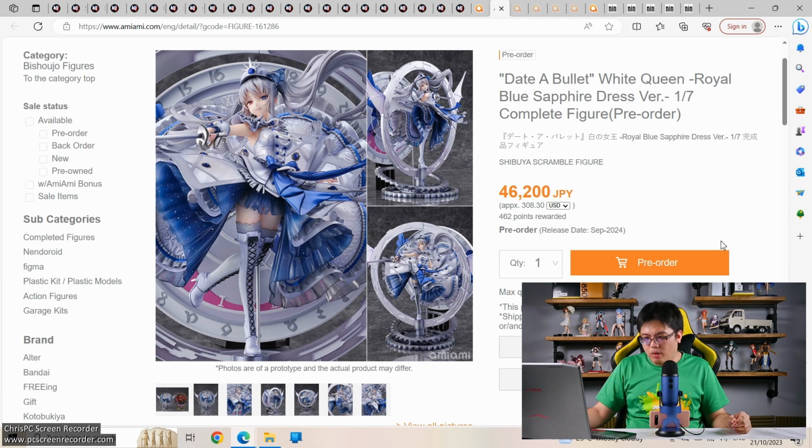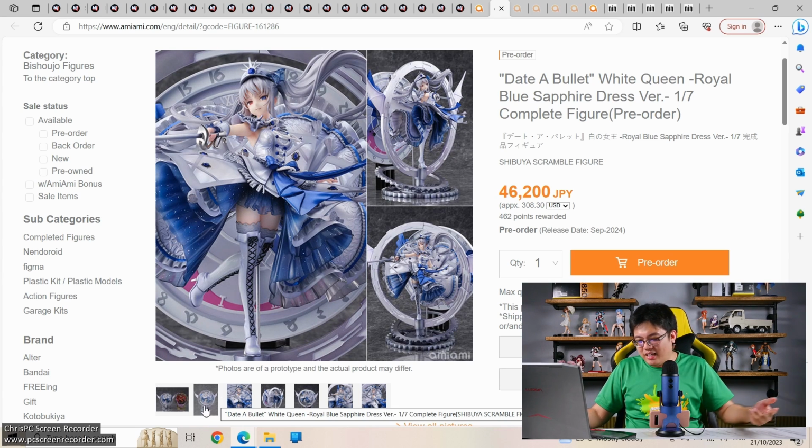46,200 yen, big ouch, but understandable. Initially, I thought this was Tokisaki Kurumi in a different color. Like, you know, you activate some godly power you have never used before and then your hair changes color. It is kind of a thing in anime and games. Like Dragon Ball, Super Saiyan, you know.